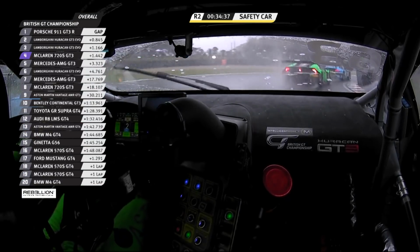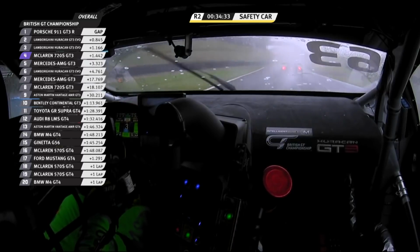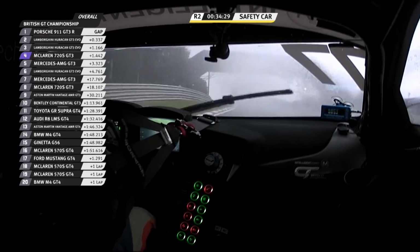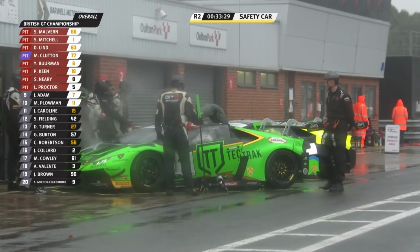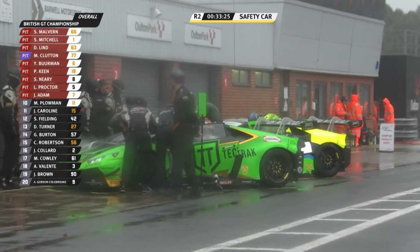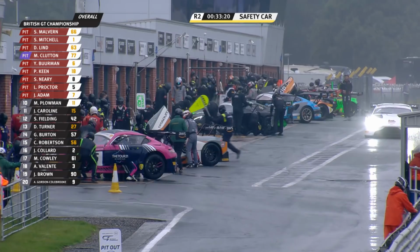Because Martin Plowman comes across the line now, doesn't pit, and he is about to be collected by that BMW safety car. The rest of them, though, I'm sure, will be making their way into the pit lane this time around. It's a free pit stop, essentially, pitting behind the safety car. You lose significantly less time than if you do it under green flag conditions, but as everyone's coming anyway, it makes relatively little difference. I think there are no exceptions to the rule this time.